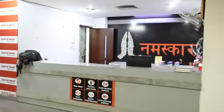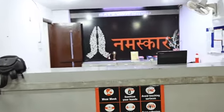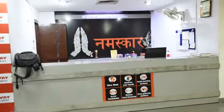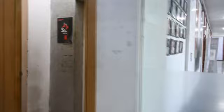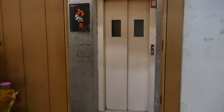And this is the front office area where the front office manager used to sit, and that person takes all kinds of queries from the students, parents, and visitors. Okay, let's move ahead. Let me show you. And one more thing I would like to show you, the lift lobby. This is the lift which generally caters students, parents, and visitors from the ground floor to the fourth floor.